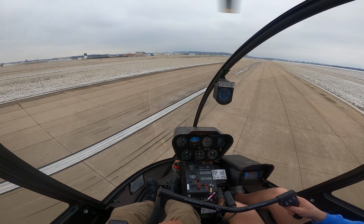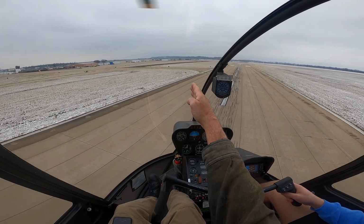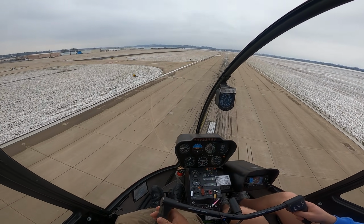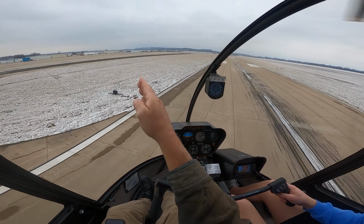1 Tango Bravo, Cape Tower, approved as requested landing will be at your own risk. You land into a non-moving area. Go kind of straight ahead here towards John Deere. 1 Tango Bravo, Roger. So you can tell that wind is like 90 degrees from the runway. Yeah.